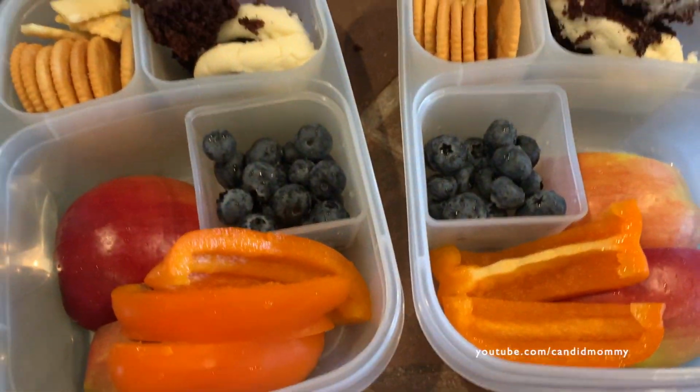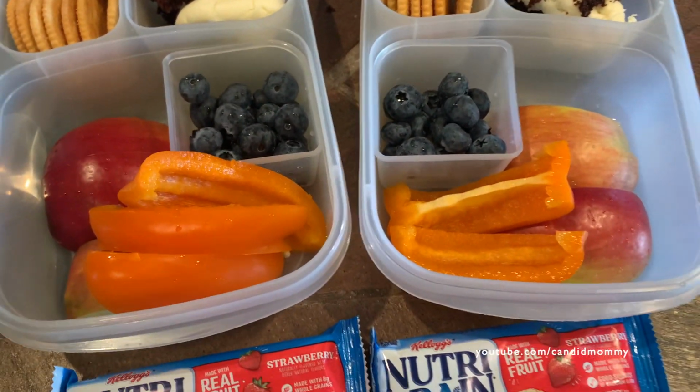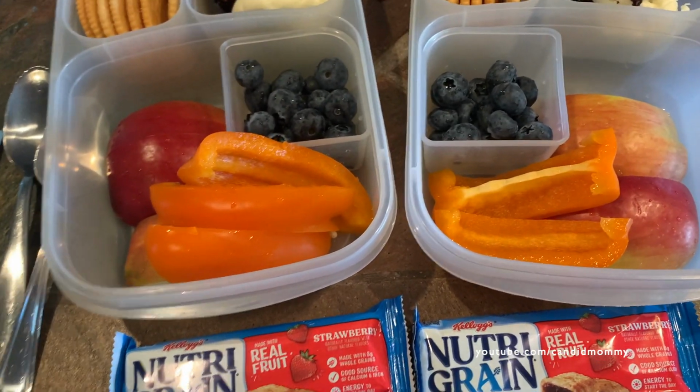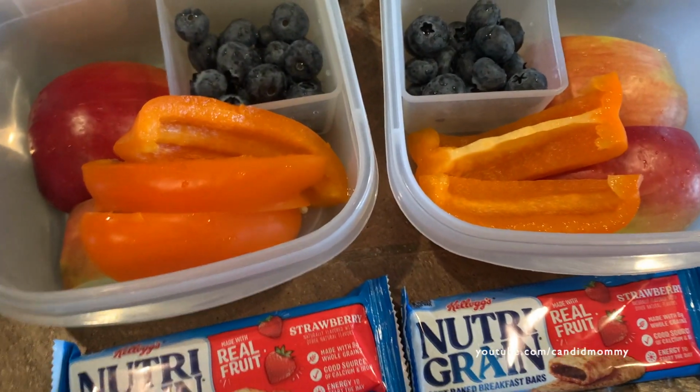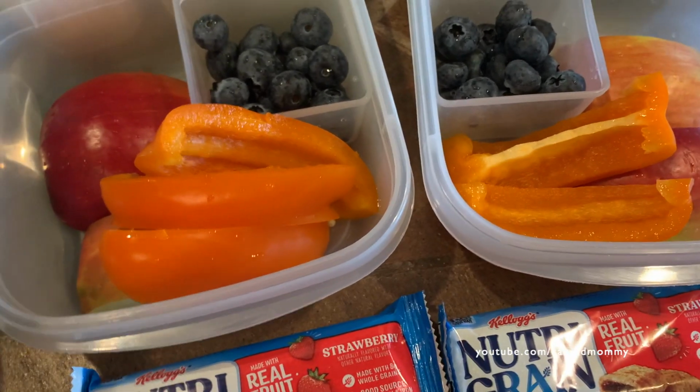Okay, they've got more cake. They've got crackers. I need some protein up in here. I'm looking at this, like, what do I got? I don't have cheese sticks. I don't have yogurt. I gotta get that. But I did buy some produce yesterday though.